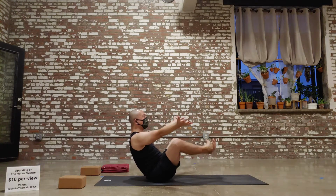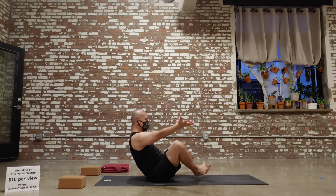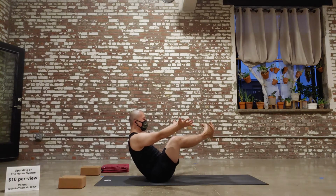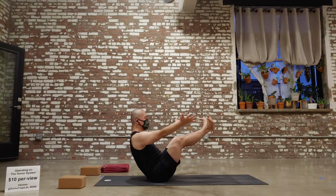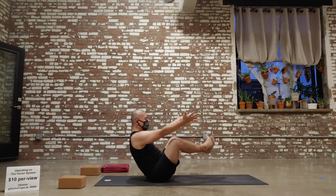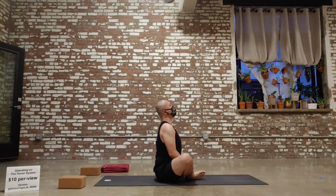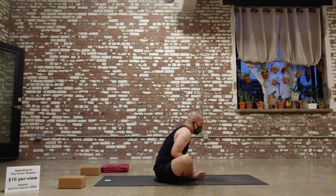Lower and lift. Lower and lift 5 times. Lower, lift is 3. Lower, lift is 4. Lower, lift is 5. Lower all the way down, soles of feet together, knees apart. Inhale, lengthen. Exhale, fold. Pada Konasana.